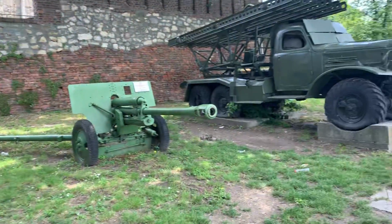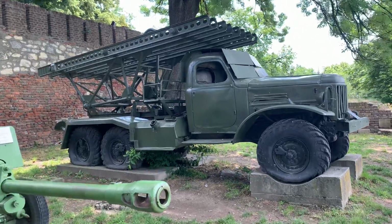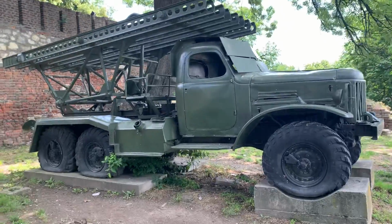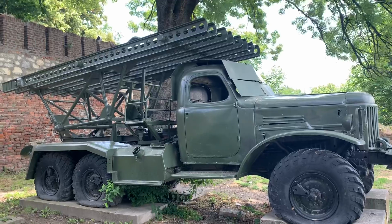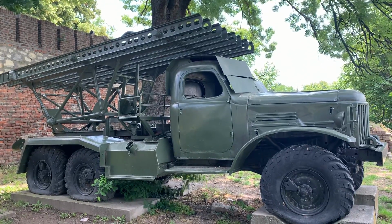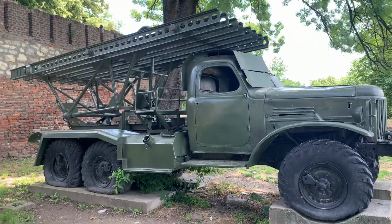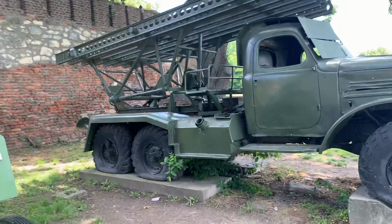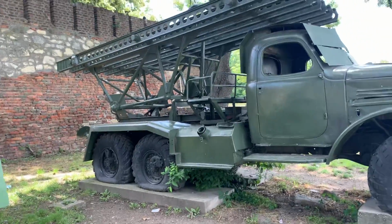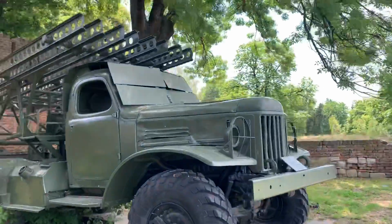And this is another tool that decided the destiny of the Second World War, at least on the Eastern Front, the famous Katyusha. A battery of Katyusha. Oof, you wouldn't wish to be there. You definitely wouldn't wish to be there when they attack.